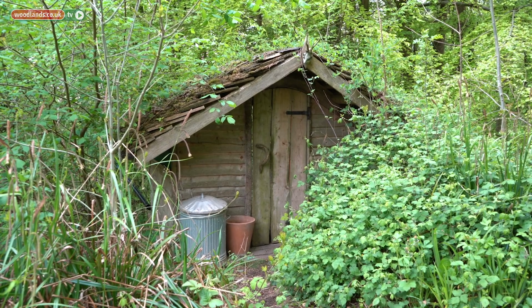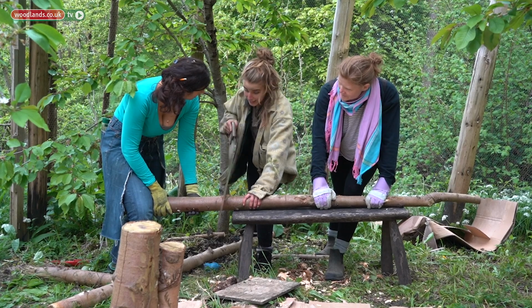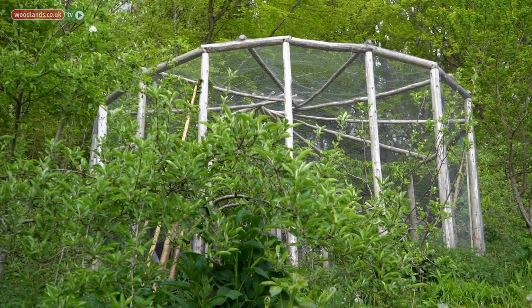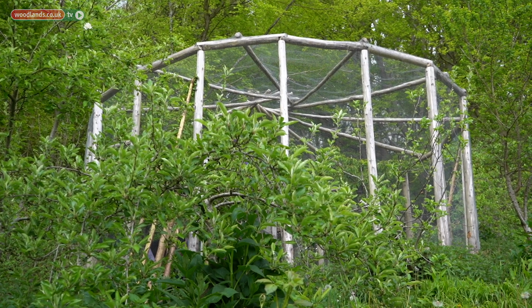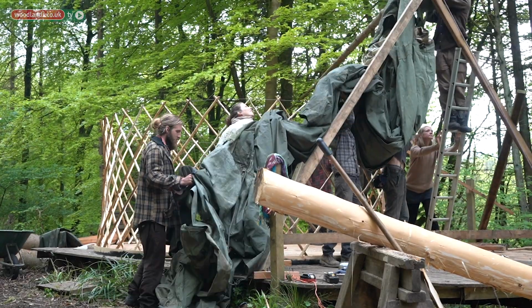We're building a new small compost toilet. We built a very fancy fruit cage to keep the cherry trees in because the squirrels kept eating them. We are replacing a number of structures, one of which got hit by a tree and smashed.